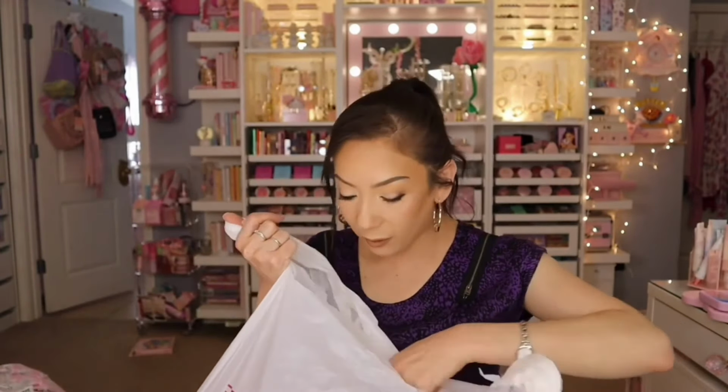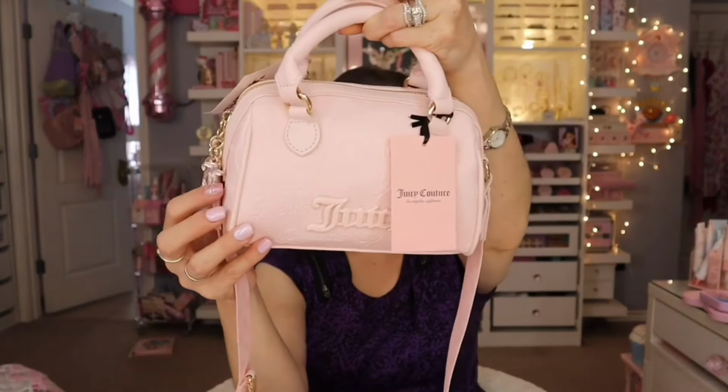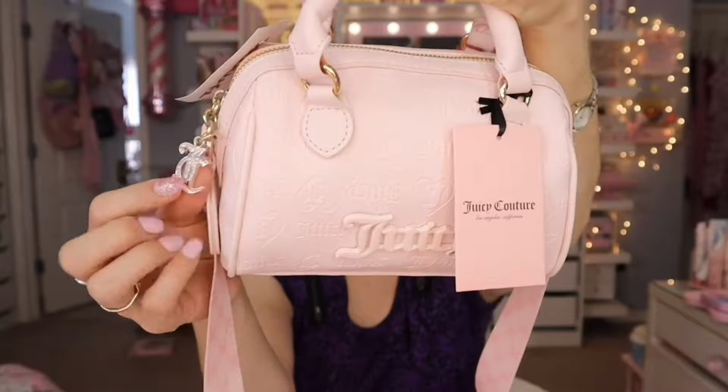Okay, this is the fun part. The rest of the handbags I got was that baby pink color. You guys, look at this one. It's so adorable. The regular price for this one is also $99. Again, this is $24.99. So the tassel on these purses are going to be the JC with the rhinestones on it.